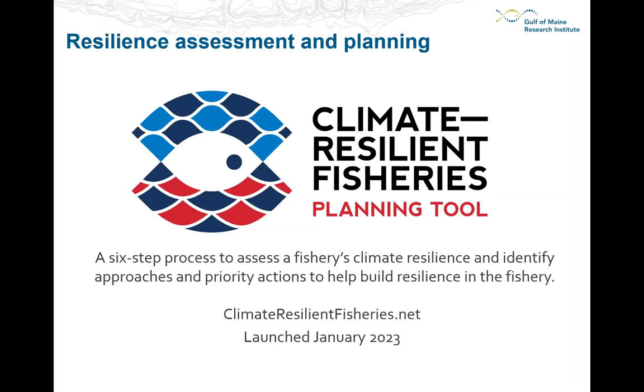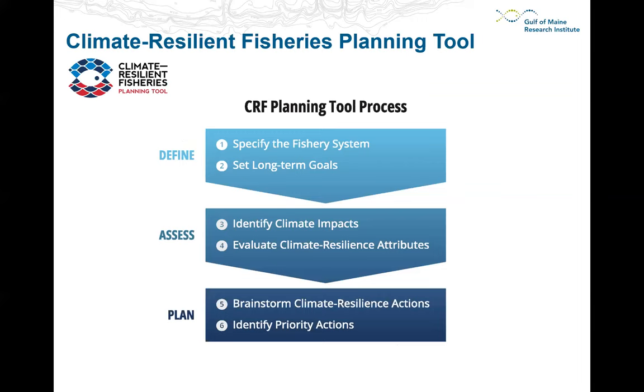We just launched this at the end of January. You can play around and look at it, and we'd love if you wanted to use it at climateresilientfisheries.net. And essentially, we lay out a six-step process that goes from specifying the fishery system, goal setting, to here in the assessment process, identifying climate impacts. So considering many of the impacts that would come into a vulnerability assessment, for example, that have been widely used in fisheries and other resource arenas. But we've used the attributes that I showed you earlier to integrate those into a resilience assessment component of this process. And then coupling this information, laying out approaches that can be taken into planning processes, in particular fisheries.